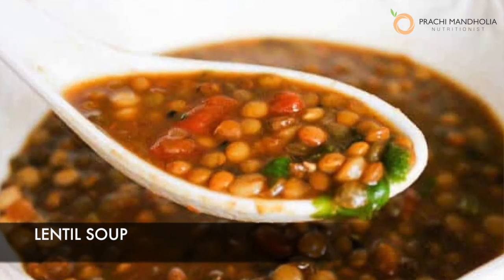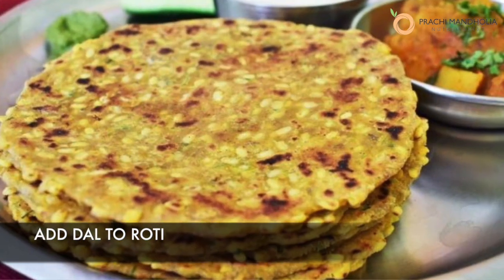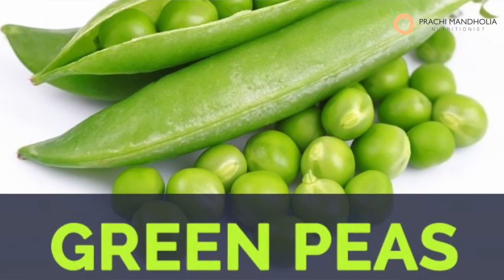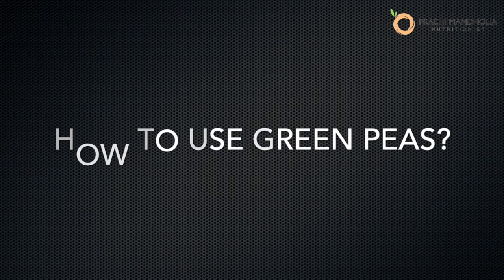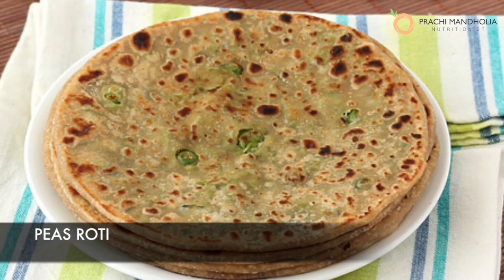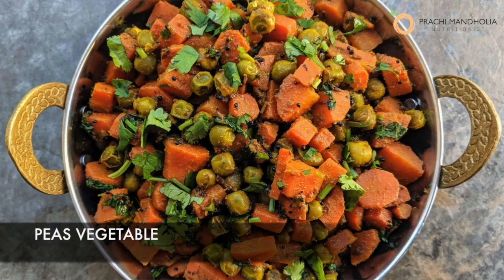Always combine dals and pulses with either rice or roti, as I mentioned, combining protein with carbs. Make chilla, lentil soup, simply dal, add it to your roti. Peas are a good source of protein. If you are thinking eating peas will cause weight gain, it will not. They are high in fiber and will help to resolve constipation. Make peas poha, peas cutlet, peas roti, peas rice, peas vegetable.